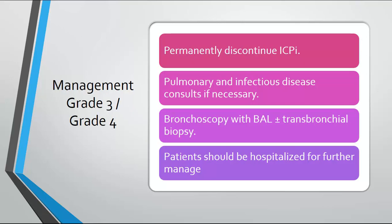Grade 3 is when you have the patients being very sick. This is where they are usually hospitalized. At grade 3 and grade 4, you need to stop the offending agent and you don't re-challenge. Grade 2, some authorities say that if the patient is clinically improved and you have radiological evidence of improvement and the patient is de-escalating to grade 1 or less, you can consider re-challenging, depending on your patient and your approach after you discuss with them.